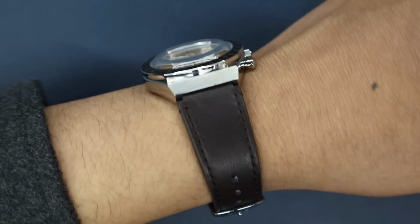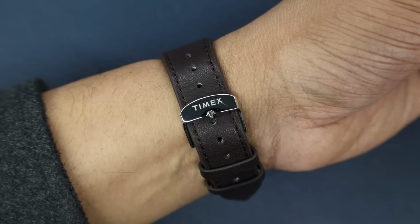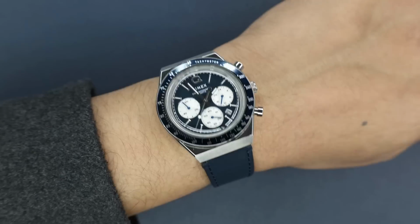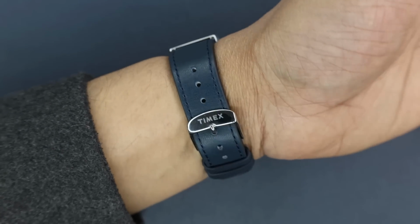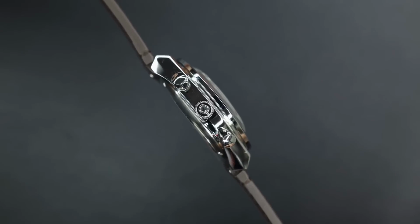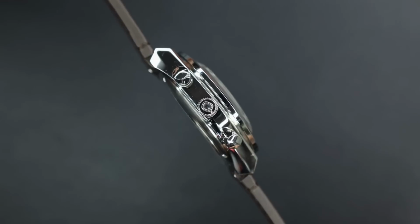Now, this watch is not too large and fits very nicely on my 7-inch wrist and would sit nicely on smaller wrists too. The straps altogether do a pretty decent job and they feel very comfortable to wear. A quick look into the crown and you see it inscribed with the legendary Q logo.